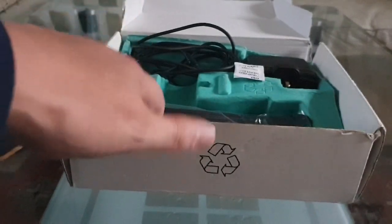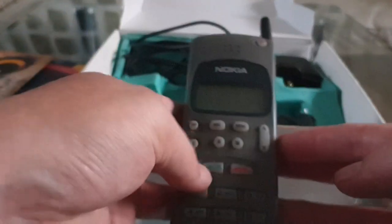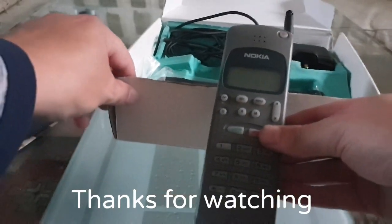So yeah, I think that was a bargain for £1. I couldn't believe it when she said £1. It must have been because she was packing up and they couldn't be bothered.